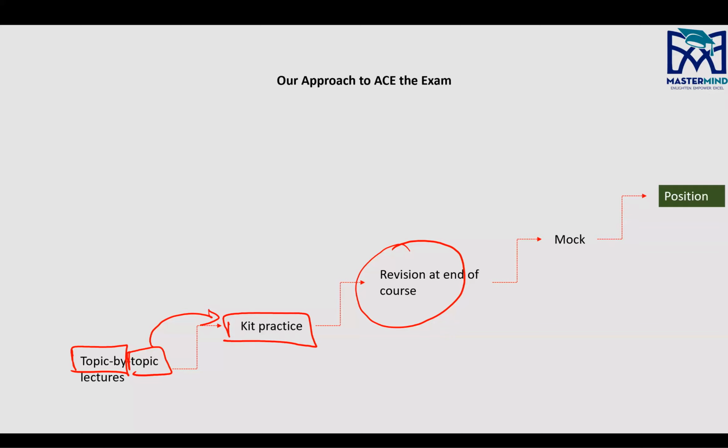Let's say we're doing a particular accounting standard, IAS 16. For you, it's very simple. You understand it, whatever you want to understand, you do it during the live class only. You think that you're very comfortable with it, so very few hours are needed just to revise it. But let's say you're struggling with IFRS 9. In that case, yes, you'll have to put in the hours.